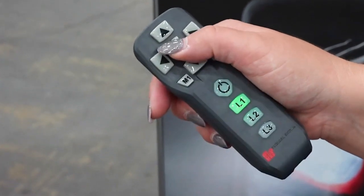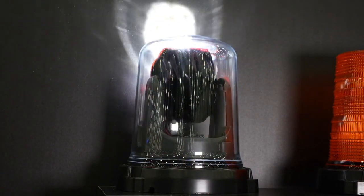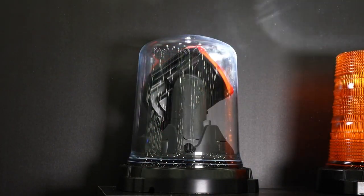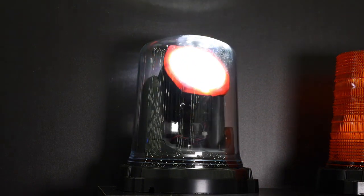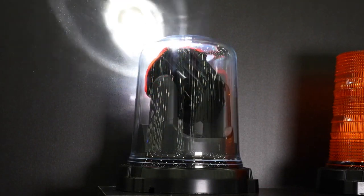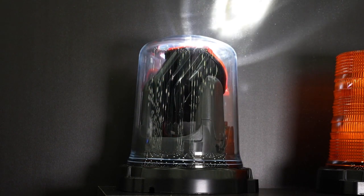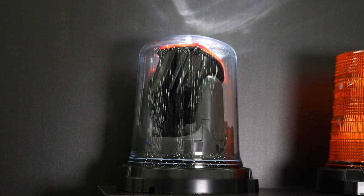The Nightspire also has 2 memory control functions that enable users to move the spotlight to pre-programmed locations. With safety as the #1 priority for utility truck operators in a work zone, choose the Nightspire, an innovative, powerful, and reliable spot and flood LED light.